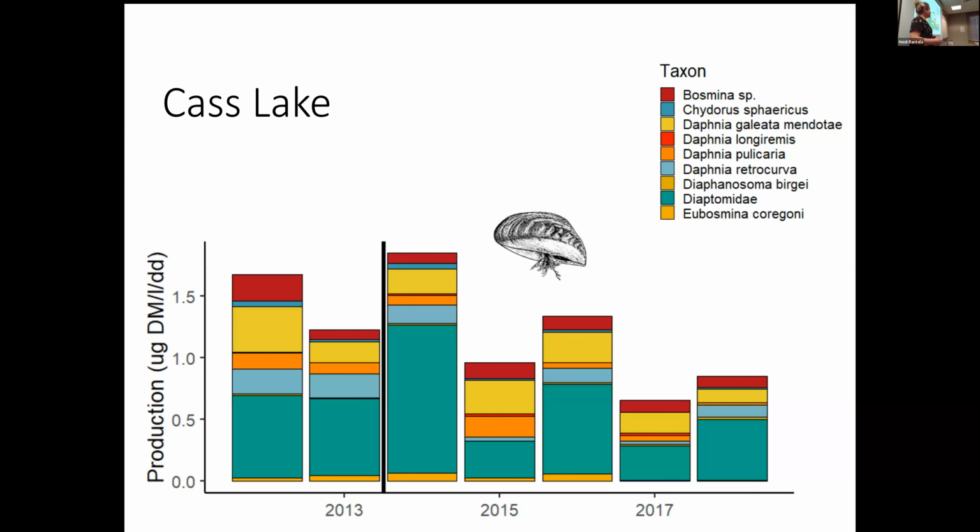And so I want to show you some data from a lake that has a zebra mussel infestation. These are data from Cass Lake. I'm going to show you a couple of plots that look like this. We're going to have time series, and these are annual production estimates. The different colors represent different taxa, and we have units of production along the y-axis.